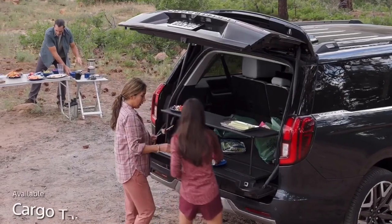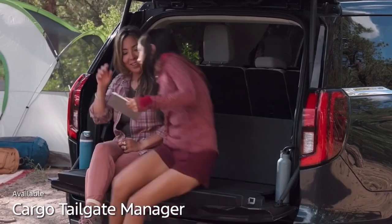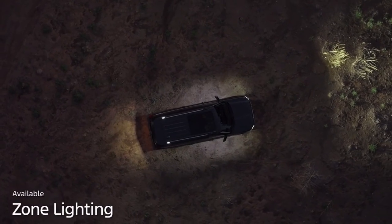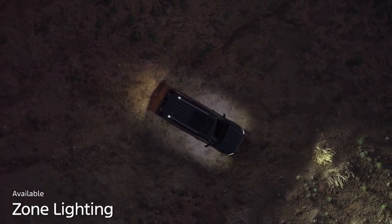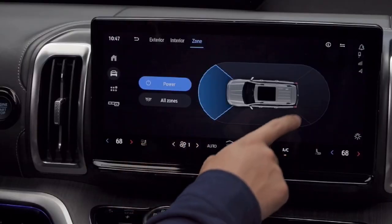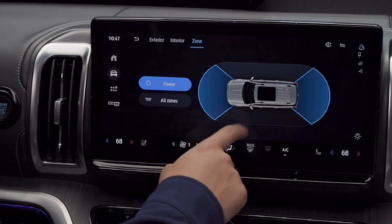You can easily convert the cargo space into a serving table, a shelf, or even additional seating with Expedition's available cargo tailgate manager. If you're like me and you love to spend a night out at the campsite, Expedition's available 360-degree zone lighting has you covered. An array of lights illuminate the entire area around the vehicle for extended hangouts. Control of zone lighting, including the ability to light specific areas around the vehicle, can be operated through Expedition's redesigned infotainment system.